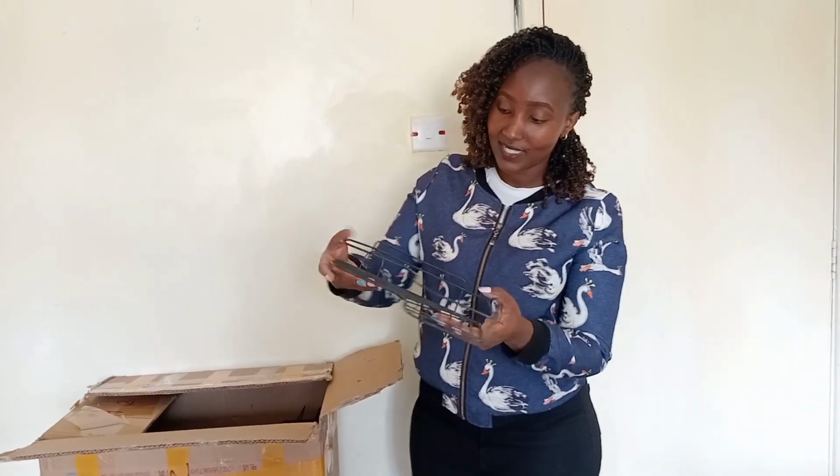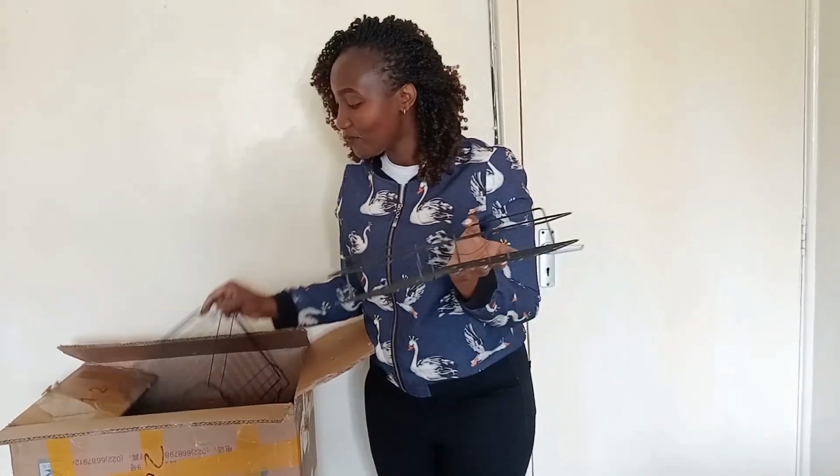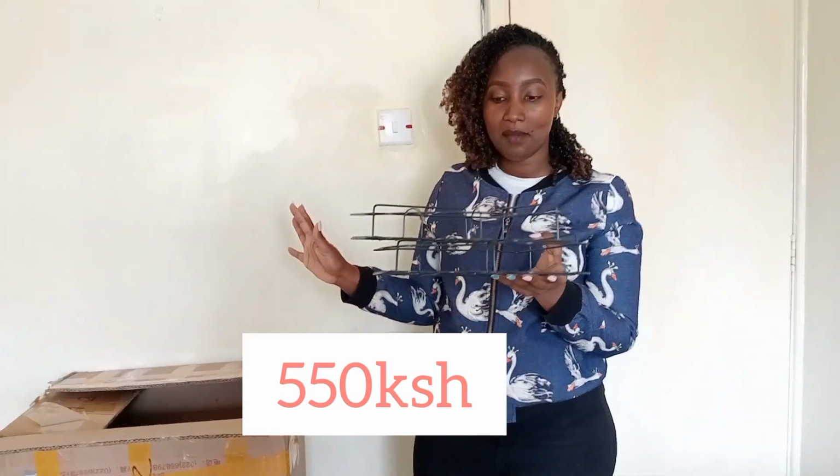They are nice, guys. As you can see, these are not the ones that you put things and then they start rusting. Yeah, this is not the ones that rust, as you can see, guys. Yeah, make sure you come and buy. Look at that. As I've shown you, there are many, guys.